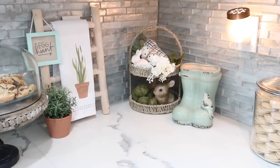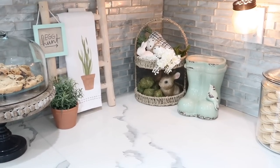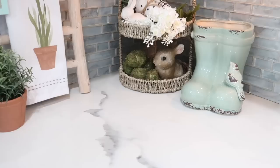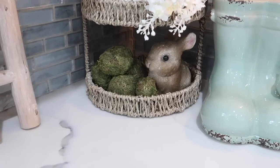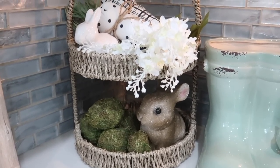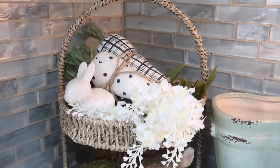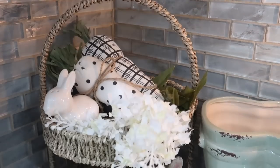So I really wanted to incorporate sage green into my home this year for spring because I absolutely love that color. The little ceramic rain boots came from Walmart, and then that little shelf came from the Target Dollar Spot this year. The moss balls came from either Dollar Tree or Hobby Lobby, and then right here the floral came from Dollar Tree, and the fabric carrots came from the Target Dollar Spot last year.